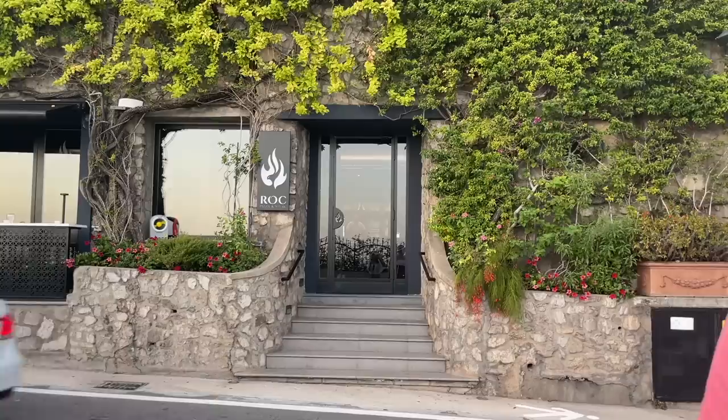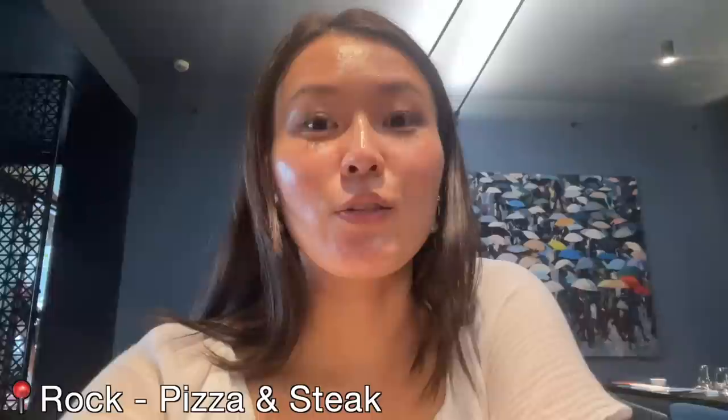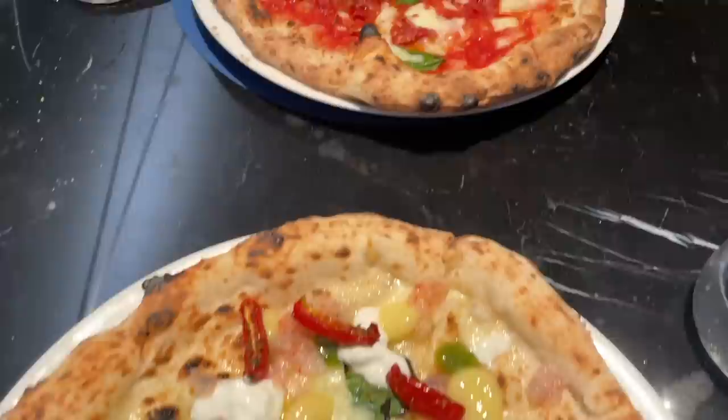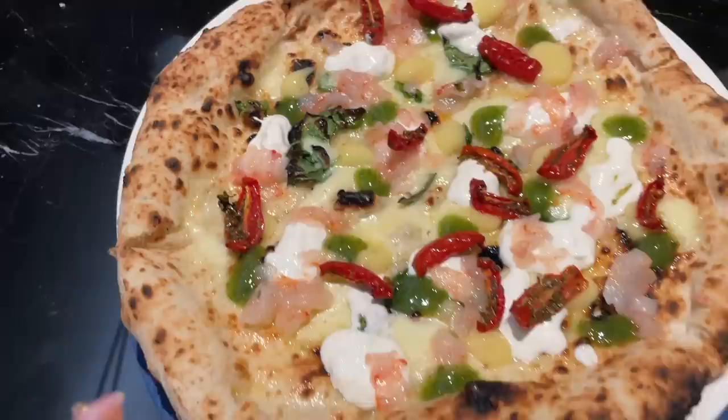Out to this place called Rock for Dinner. They specialize in pizza and meat, steak, but we feel very underdressed. But yeah, dinner time. We have the Diavola pizza, and this one had something Positano. It's got the chili shrimps. Thank you. And then we've got seasonal vegetables.